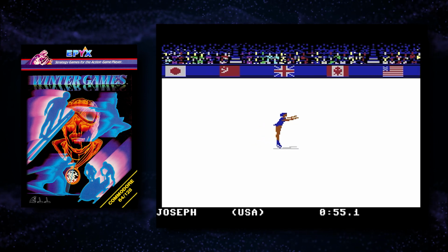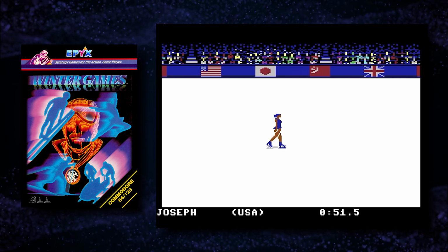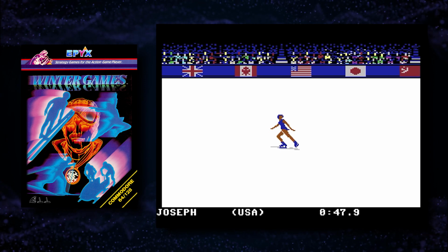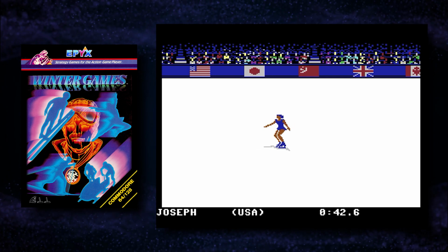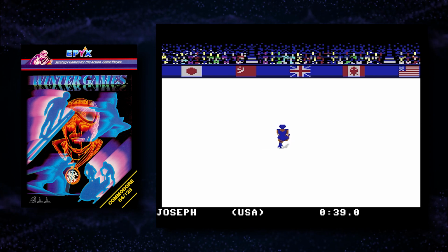What's funny though is that I know I played Winter Games a lot back in the day, but I don't have any memories of playing this figure skating game. And then it hit me. I never had the manual for this game, and since I probably never could figure out the controls, this was an event I never chose to play. And now that I do know the controls, I'll still probably skip the event.